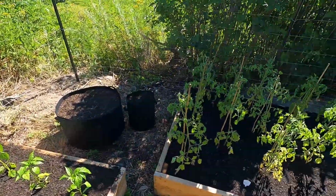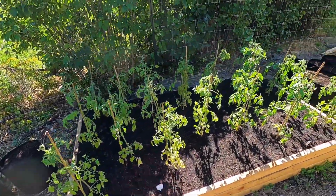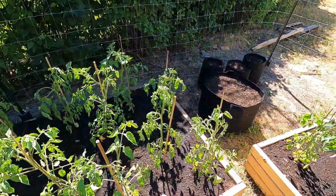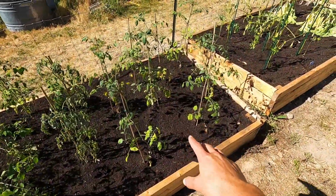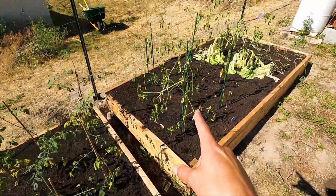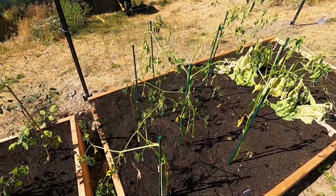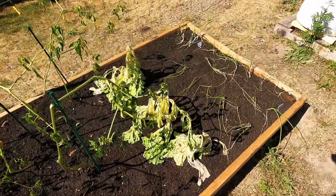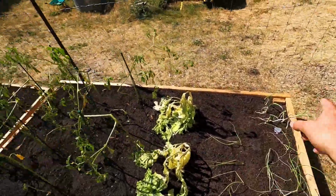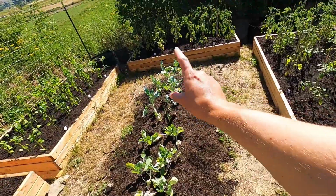We have 2 beds of tomatoes. We've got Roma here, all looking very sad. And then Better Boy tomatoes, super sweets here, and jelly bean here. So that's our 2 tomato beds. Tomatillo plants, which are going nuts and then also dying at the same time. And then a couple more things of sad lettuce, onions, chives, cabbage, and broccoli.